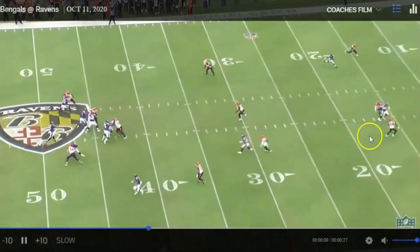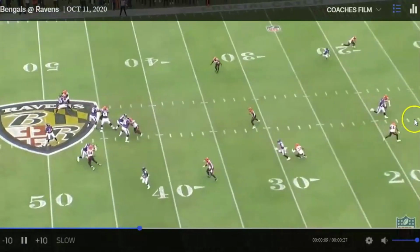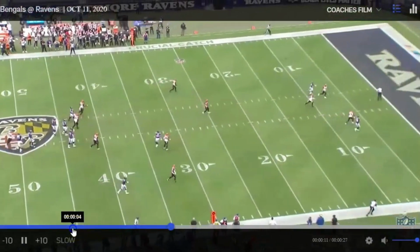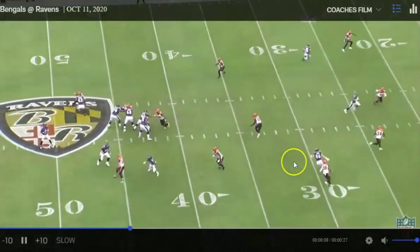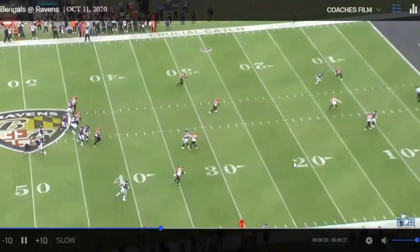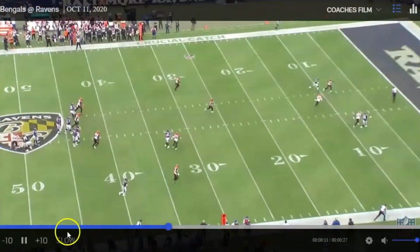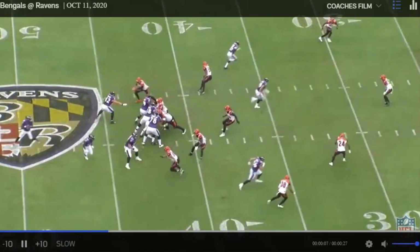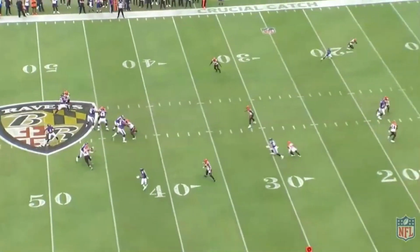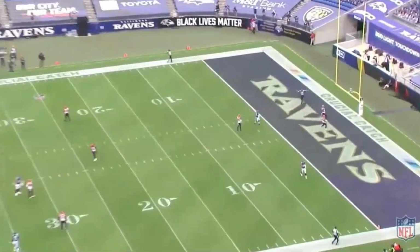Okay, we got Vonn Bell down here, Jessie Bates, and you got William Jackson up top. And look, Bates is playing over the top of Andrews, bracketing here with Bell, but he's reading the quarterback, and that ball is going to the outside. He's going over there. It gives him help here with Hollywood Brown.